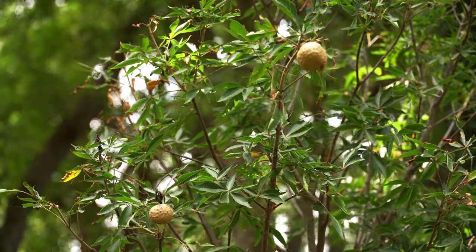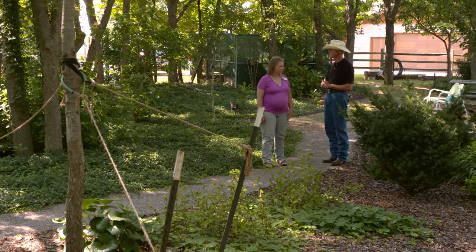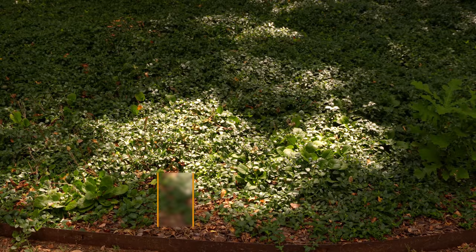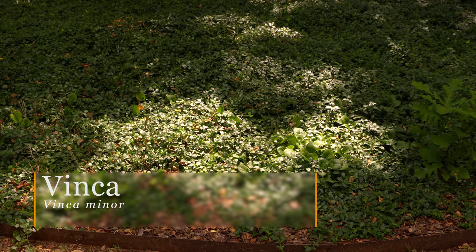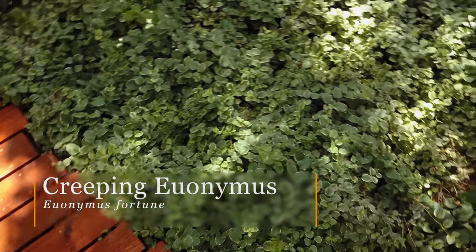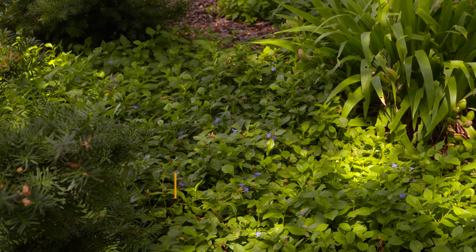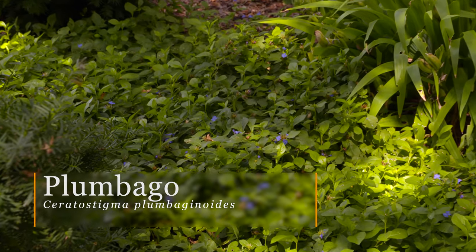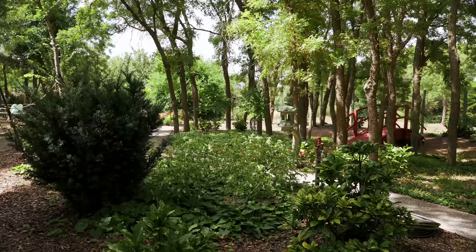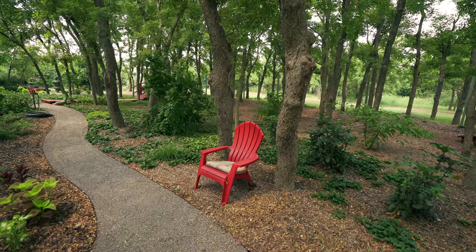Right. And so we started at one end and amending the soil, just like on the south side. We had a lot of trouble with the red clay. And so we started planting some ground cover, some vinca, which was aggressive enough to finally take off. We have some creeping euonymus that's also a great ground cover. And then we started creating the beds. And again, more plumbago is a good ground cover. We wanted some evergreens, so we had the yews. And then I wanted, again, more walkways, because I think they're good design and style without being too formal.